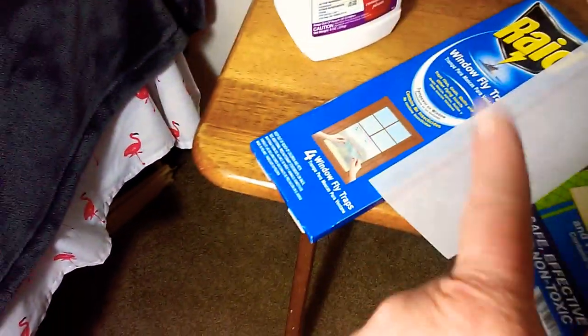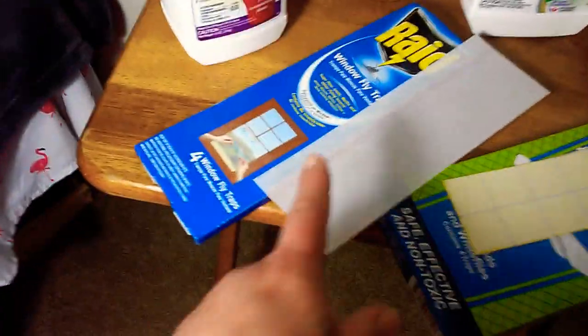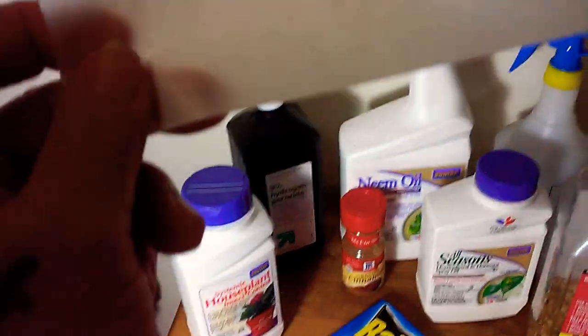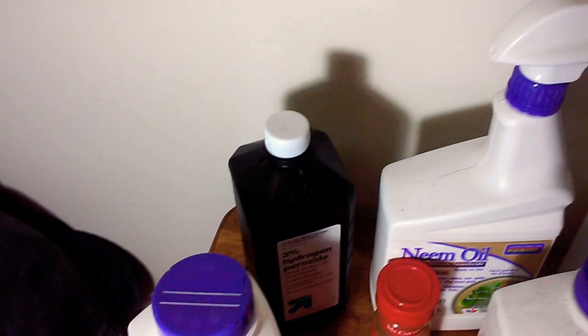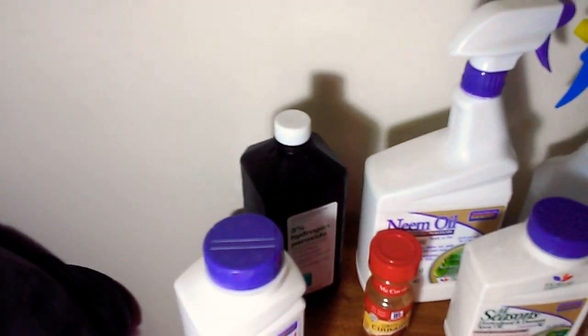I've seen reviews on these and they said they were bad. I'm telling you right now, as a witness, I've been using these and I catch a lot of them. I actually had this and caught a spider on it, but spiders are supposed to be good. But them things are good because they're real sticky and they're clear. So let me show you. I'll show you just a sec here.